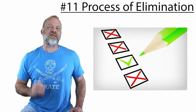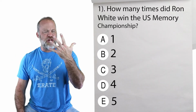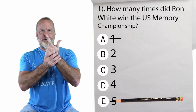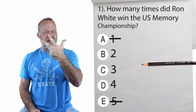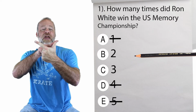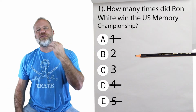Next, use the process of elimination. If you're studying for a multiple choice test and there's 4 or 5 options, and you read through them first of all, and you're like, oh, well, I know those two aren't the possible answer. Mark them off, cross them off, and then just focus on the 3. And then maybe you're reading those 3 and you're like, well, I know that one's not it. Now at least, if you're guessing, you have a 50-50 chance. But cross off as many as you can and use the process of elimination.